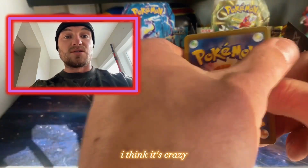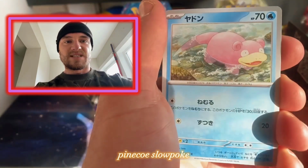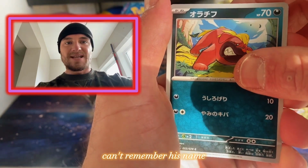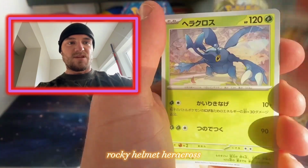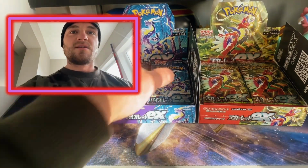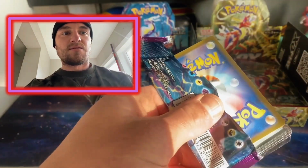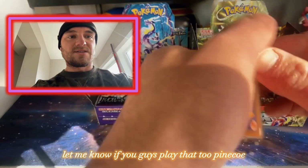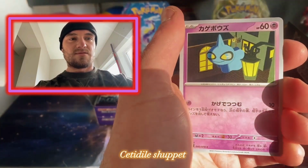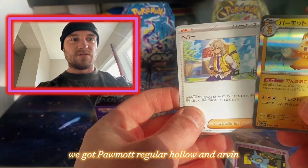I'll take that Slowpoke card, too. That thing's crazy. Oh, what's his name again? I don't remember. Pinecoat? Slowpoke? Can't remember his name. Rocky Helmet. Heracross. See, there's these new Pokemon out in Paldea. I played a game, but I don't remember their names yet. Scarlet and Violet. Let me know if you guys play that too. Pineco. Cetadile. Shuppet.